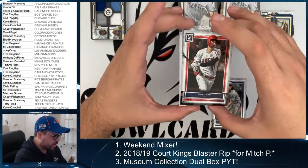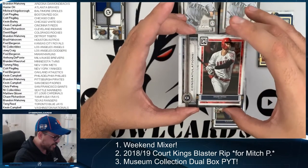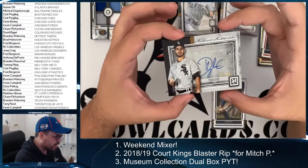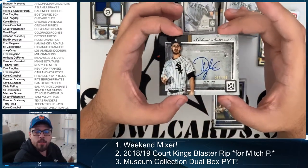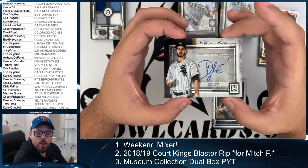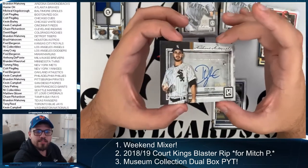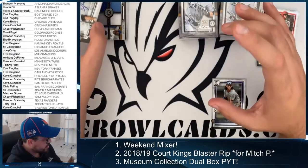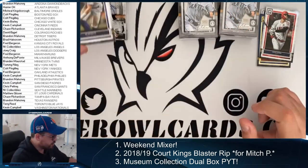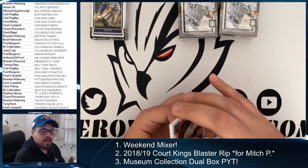And behind Shohei Ohtani, we've got, congratulations, Dylan Cease. This is an on-card rookie card auto, numbered to 299. That is going to go to Kevin Burley for the White Sox. Pretty sick auto right there for you. So going to add that to our little hit stack there. And of course, we got the Bo Bichette rookie card. That's going to the Blue Jay spot, also for Terry.